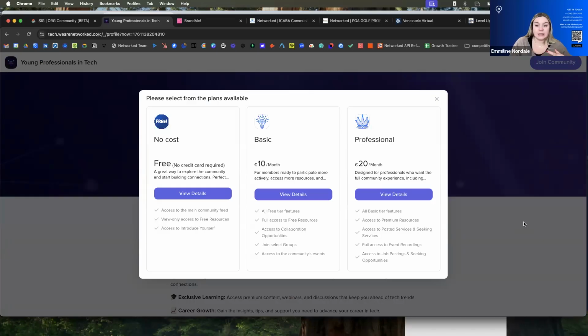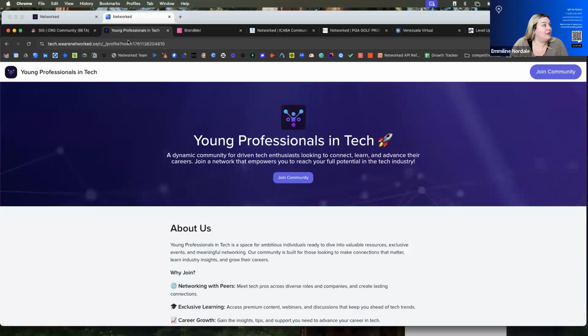You are able to create plans. We can have a monthly, one-time, annual, however you would like. You are able to charge whatever you want, bundle whatever you'd like into those plans, update permissions, access to content, what have you. And from there, you get to keep 100% of what you make in your community. We do not take a cut of anything that is sold in Networked.